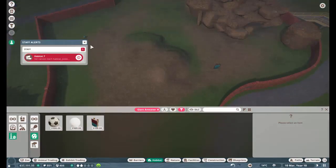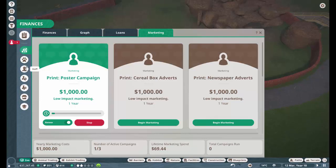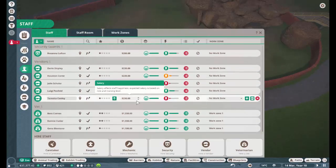What else? I guess. Oh, this rain. Vet cannot reach habitat.